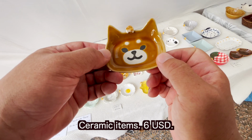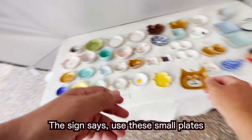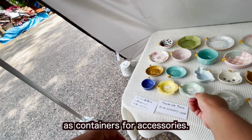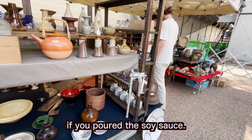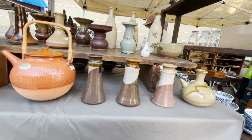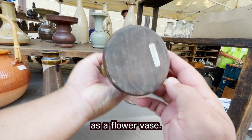Ceramic items, 6 USD. The sign says, use these small plates as containers for accessories. You do not see the face if you pour the soy sauce. This is a sake bottle, but I would use it as a flower vase.